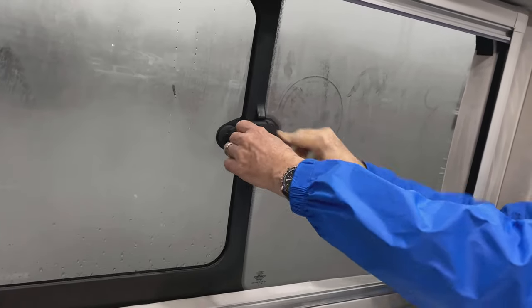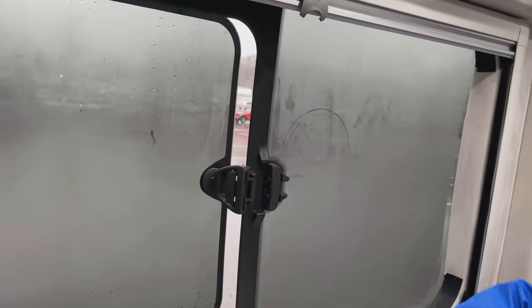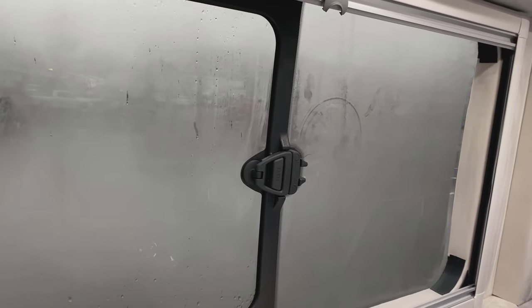This one opens out like that. You work these in conjunction with your roof fan, and they really pull the air in. Most people are surprised when we run the fan with these windows open. It really creates a nice breeze in here.